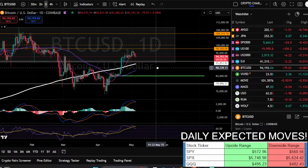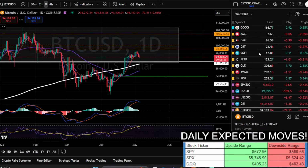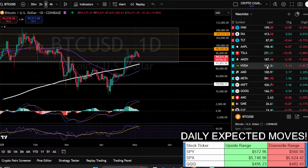You're just in the zone with a 4-hour divergence that says the daily could cross here, which means I'm kind of open to this. That would be fantastic. I'd be down, which means maybe the market will follow.